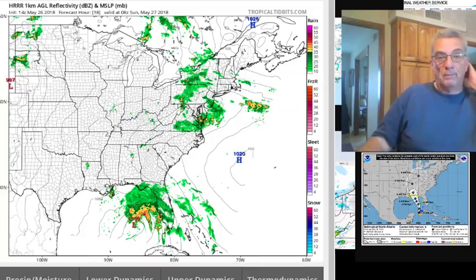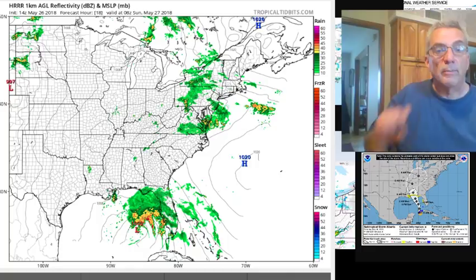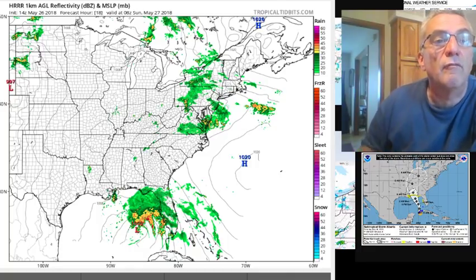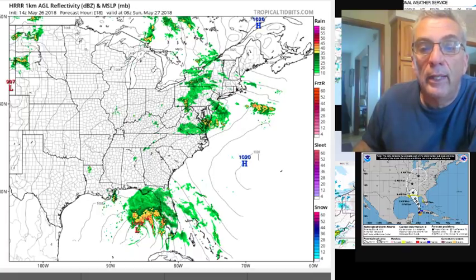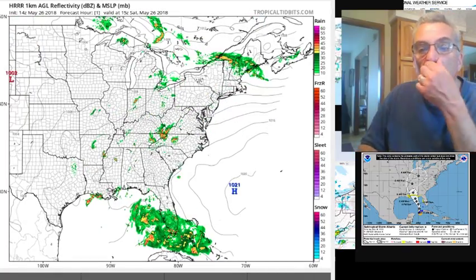HRRR. Okay. So at the moment, this is the new HRRR model, which is only half done. This model only goes out 18 hours into the future. We will start at the beginning. I think it may have just completed its cycle.